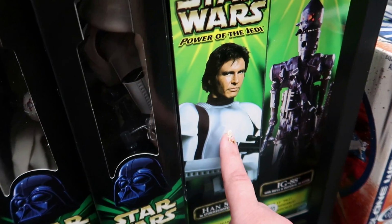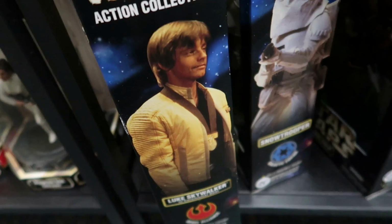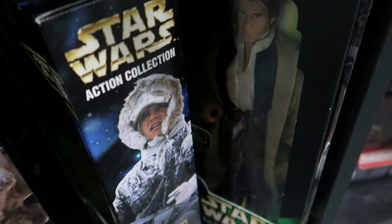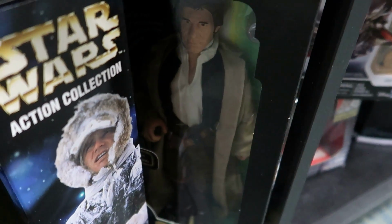I want to say I had Han as the Stormtrooper, like I was showing the 2-pack before. And there's Ceremony Luke. And I had this Hoth Han. And then just regular, actually that's Jedi Han. I want all of these.